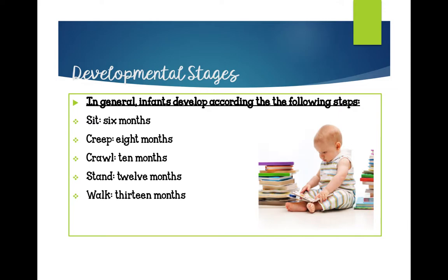In general, infants will develop according to these steps. However, it's just a generalization. Everybody develops at their own pace. Within 6 months, the baby can sit up on their own. Within 8 months, they start to creep. Within 10 months, they start to crawl. At 12 months, they start to stand on their own. And by 13 months, they're starting to walk. However, things happen earlier and later because children develop at their own pace.